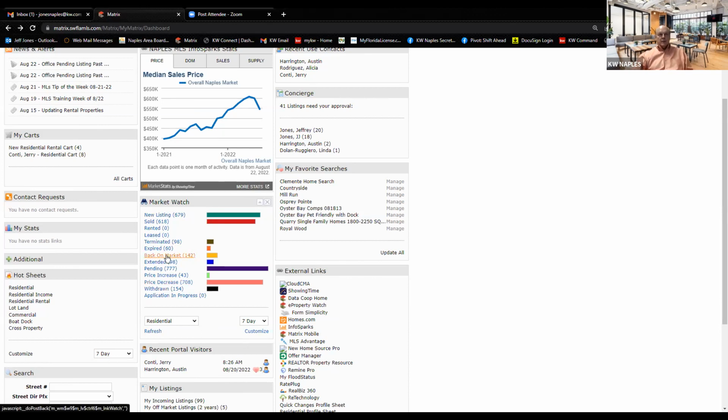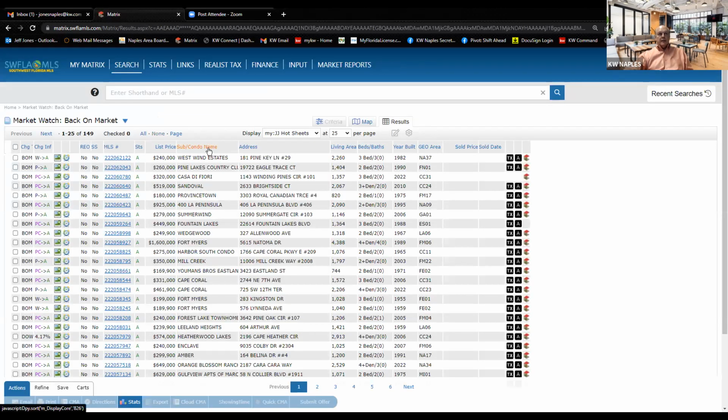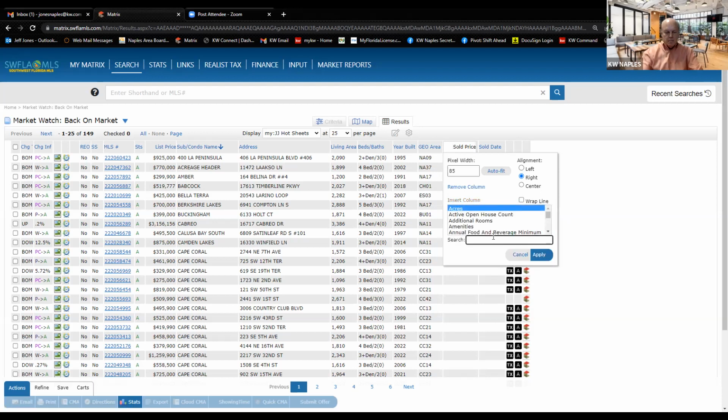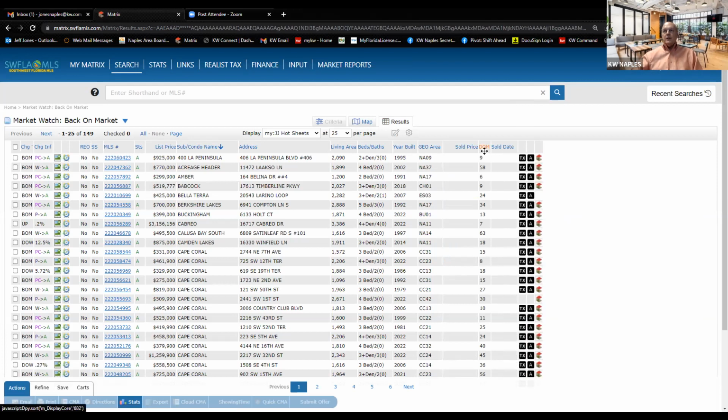This is another thing you want to look at. If you have a particular neighborhood that you're looking at, again, these can be sorted by the area, and every one of these was back on the market. So there's 149 of them in the last 7 days. And if you want to take a look, let's add a field in here for days on market. Insert column. So we just added this field to our repertoire there, and now you can sort it by days on market.